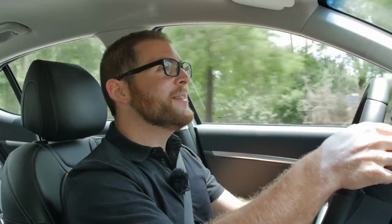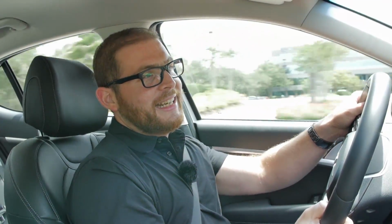If I put it in its sport mode, the steering weights up a little bit. I sometimes find that when the steering gets heavier, it's a little bit more of a gimmick, but I don't feel that way in this car. It's just a nice weight on either mode. Get that suspension leaning in. I've got a nicely bolstered seat here keeping me in, and I can place this car so beautifully around a turn. I absolutely love it.